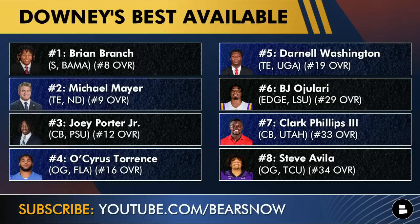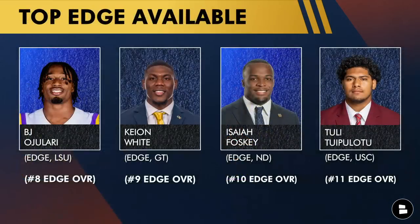You look at edge, which is obviously a big need for Chicago. B.J. Ojulari, who we just talked about, little undersized for a traditional 4-3 edge, but he's an advanced rusher. I would like to see him in here. Keion White, he was getting round 1 buzz, which I didn't get, but now you're in round 2. I would certainly be open to that.